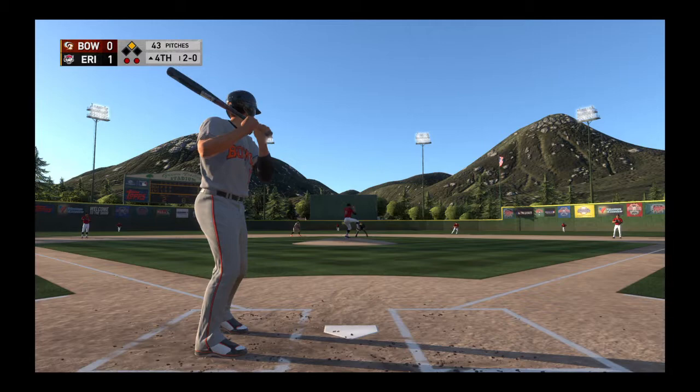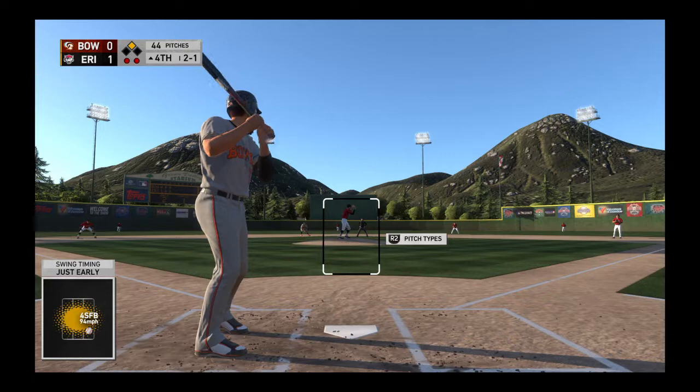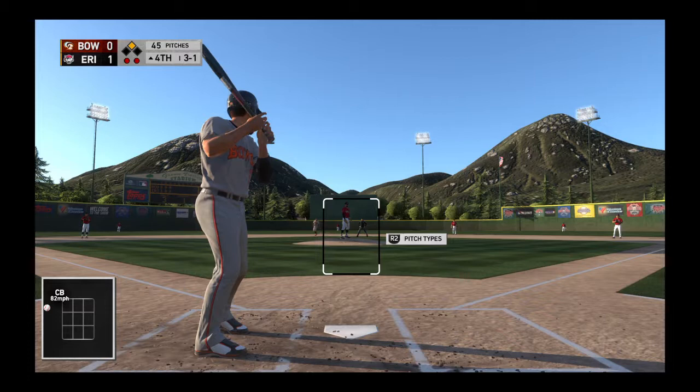Swung on, missed, 2-1. Three and one. Time for him to attack on the mound. He knows this team's struggling offensively. Don't mess around and try and nibble. Just be on the attack and let them beat you.